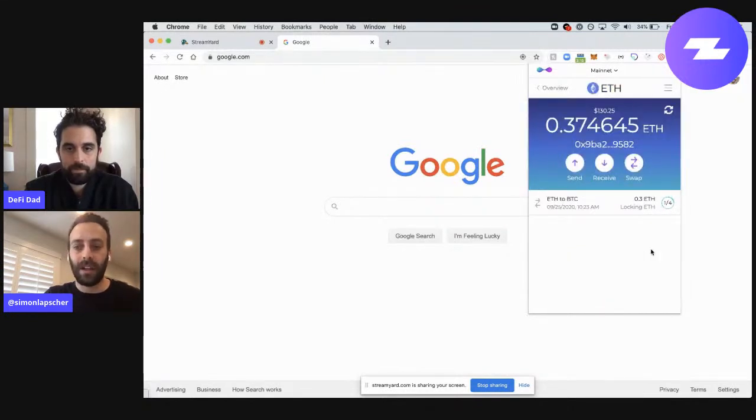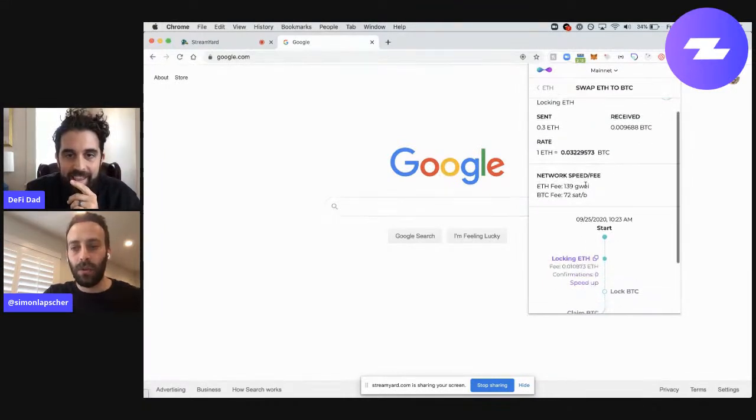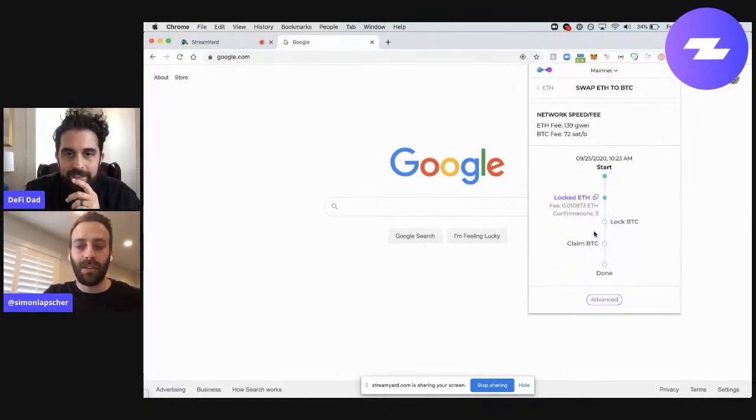There are multiple steps happening in the background, but the beautiful thing about the wallet is that we've automated away all of the complexity. I'm getting a notification saying that the swap has been initiated, and I can click on it and see what is happening and what's going to happen. It shows me what I've sent and what I'm going to receive, and then I can see the process of a cross-chain atomic swap. So I locked my ETH, and I can go here and go to Etherscan to see it, how much I paid. Now the counterparty is locking its BTC in an escrow on Bitcoin. And once that happens and it gets a confirmation, I'm going to be able to claim that Bitcoin, and the counterparty will claim my ETH.